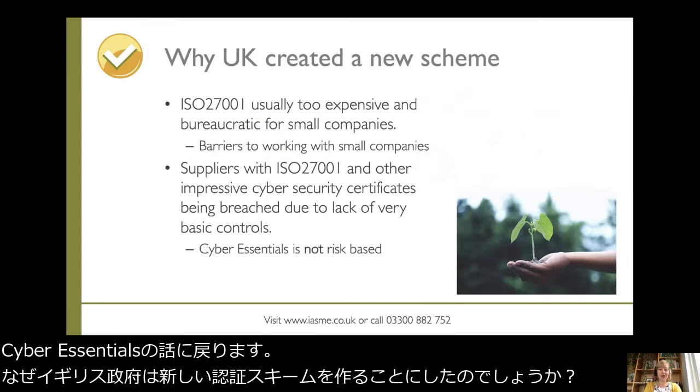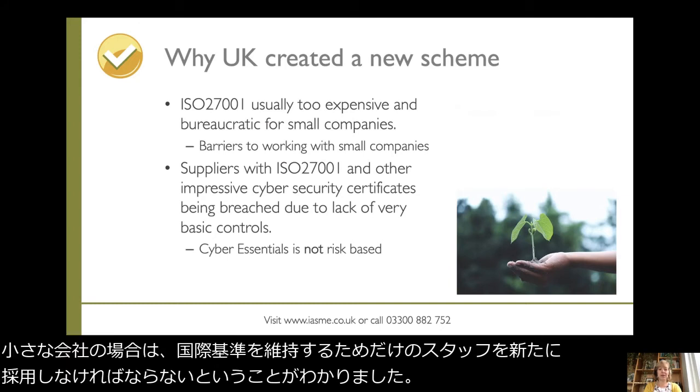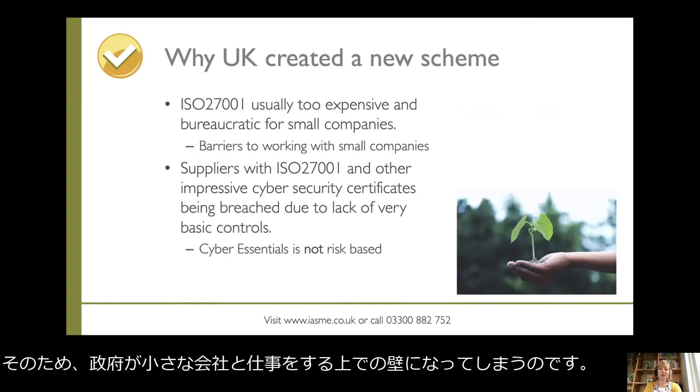So why did the UK government decide to create a new certification scheme? Well, when they work with suppliers, they usually used to ask for ISO 27001. However, as many of you will know, although it's a great standard and it's very well recognized internationally, it's often too expensive and bureaucratic for small companies. We found that for the small companies, they often have to take on a new staff member just to maintain the international standard. So this creates a barrier to working with small companies.